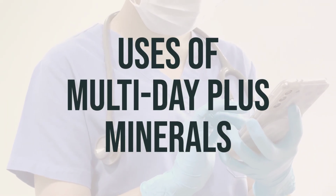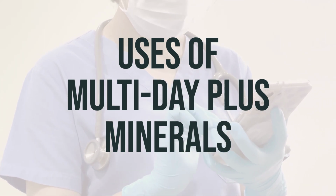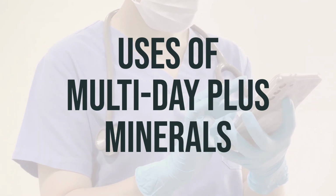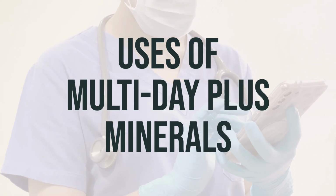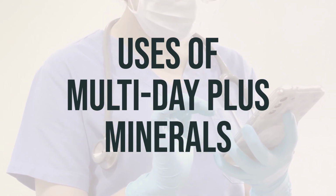Multi-Day Plus Minerals is a multivitamin and iron product that is used to treat or prevent vitamin deficiency caused by a poor diet, certain illnesses, or during pregnancy. Vitamins and iron are essential for the body and help to maintain good health. This medication provides important nutrients that may be lacking in your diet.